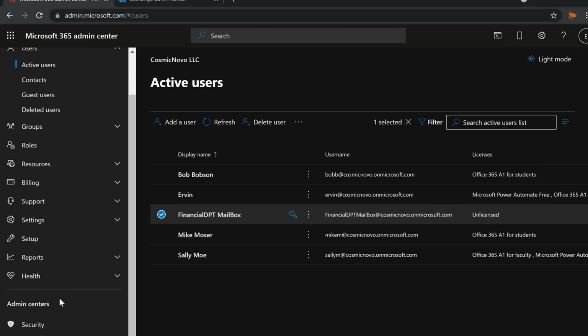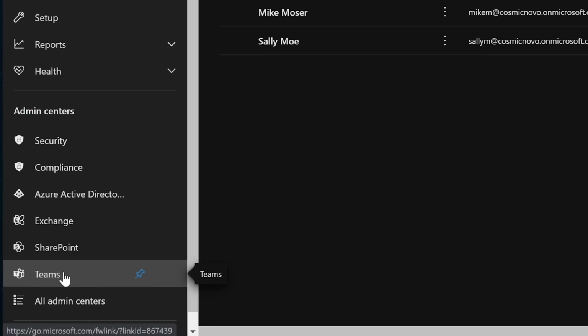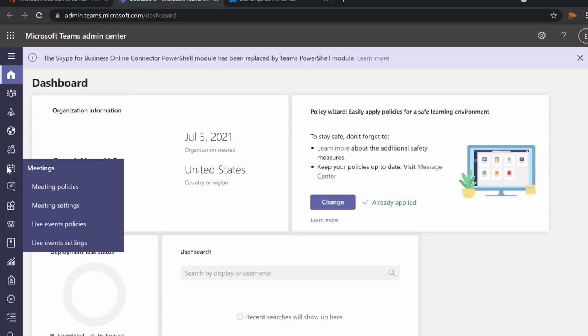As an administrator, we're going to go to our Teams. We're going to scroll down all the way here, and then select Teams. This is our panel. This is me signed in as administrator, and you in the future, hopefully, signed in as administrator. Okay, so we have a bunch of things on the left.